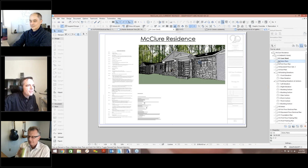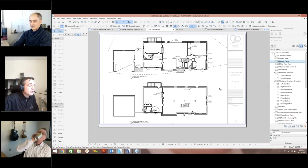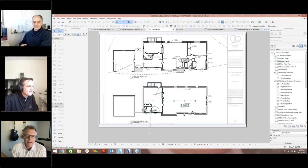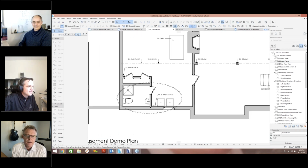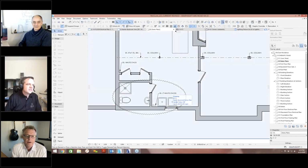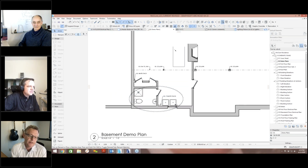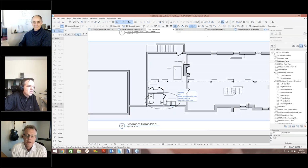Since this is a renovation, we also have the demo plan using renovation filter layers. Ooh, that we call the Bart Simpson. Zoom in on the Bart down there. So this is how our workflow works. We have a little bit of work to do on that basement bathroom, and so we just throw that in to remind us, in this case, to add a couple of notes.